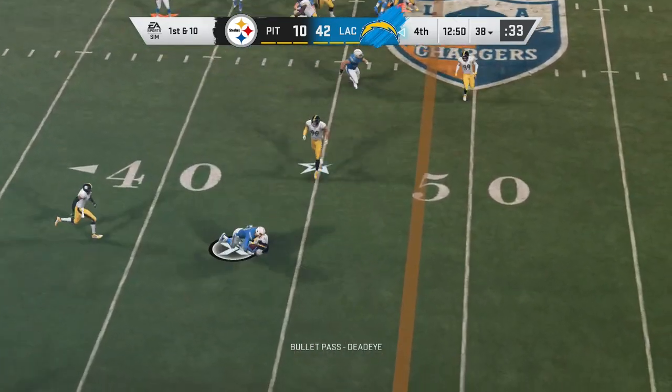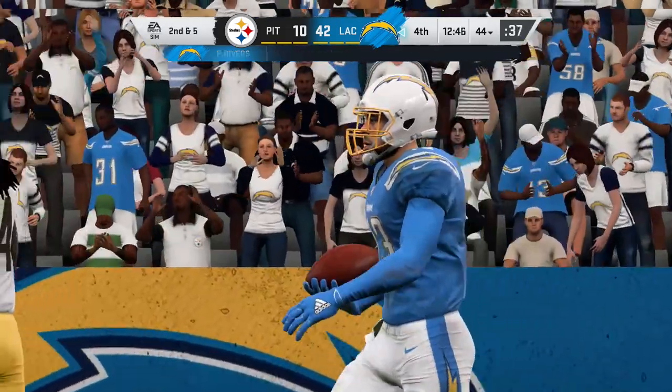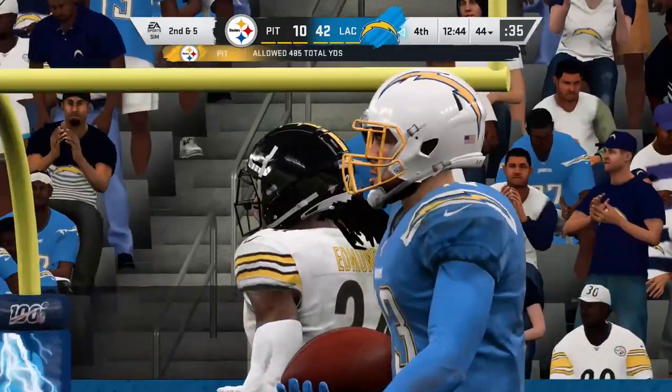He's got Allen. 5 yards on the catch there. Brings up 2nd down.